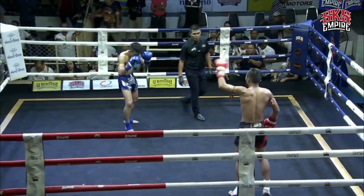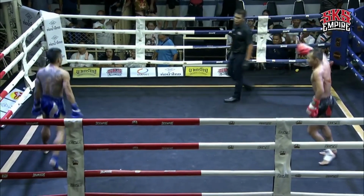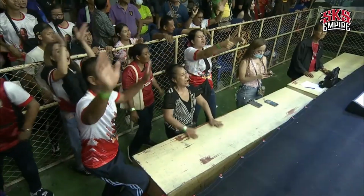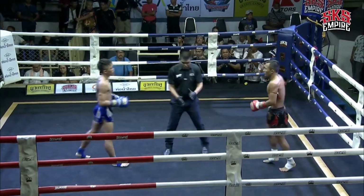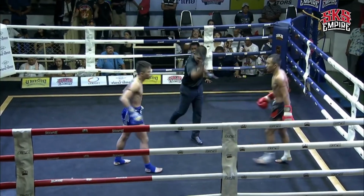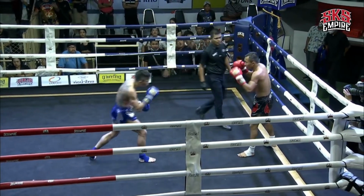The fighters are just dancing out of range. Both fighters think they've got it. We're going to see very, very soon. We had a very close fight just before this one, Joe, and that ended in a draw. Both fighters thought they won it, and it was a draw. The referee tells them to engage once again. Will they listen to the referee?